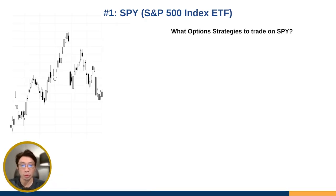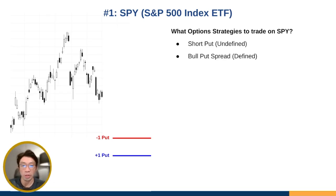So what option strategies can you trade on SPY? I've already shown you in the previous slide those strategies that you can trade on SPY. So basically, you can trade the short put. Short put is the undefined risk strategy. Now, if you don't have enough capital or you don't have that big of an account to put on the short put, then you can put on the bull put spread. So basically, it's the put credit spread. This way, when you have this long put on, you have already defined your risk to the downside, whereby even if the market really crashes past this long put, you don't really have to worry because you've already defined your max risk. So you cannot lose more than the risk you've assigned to this put spread.